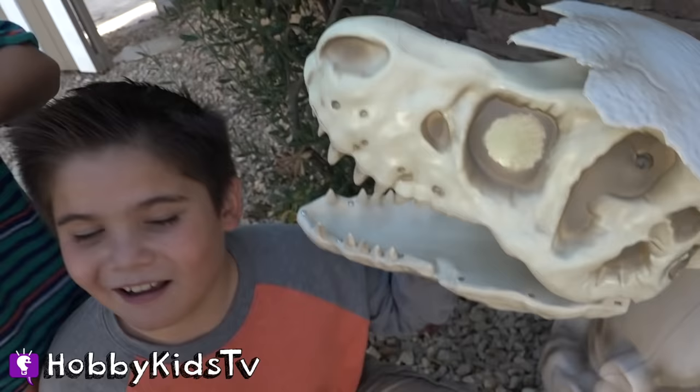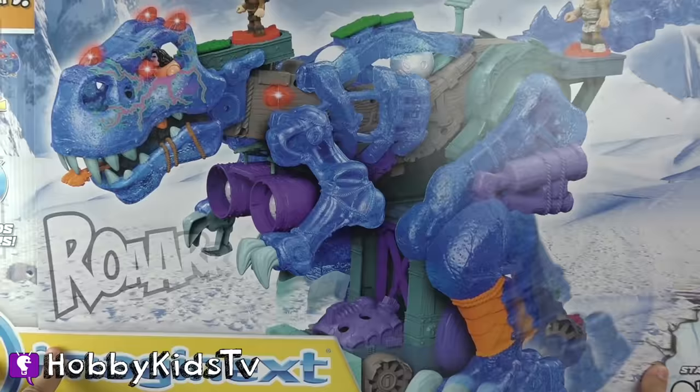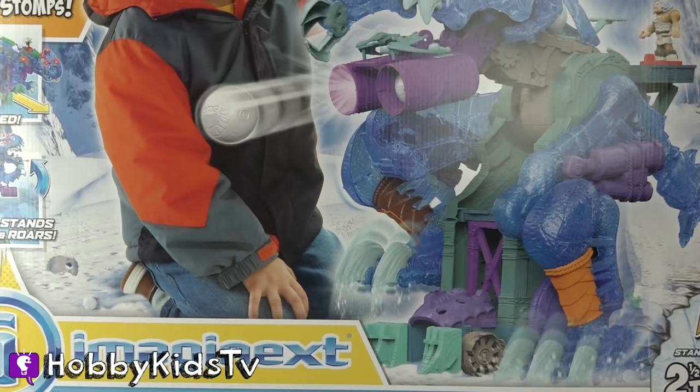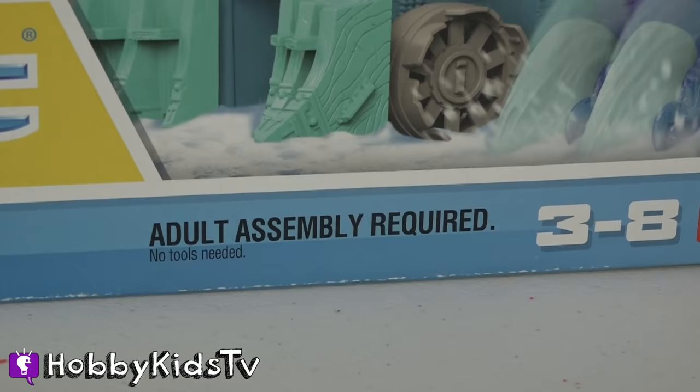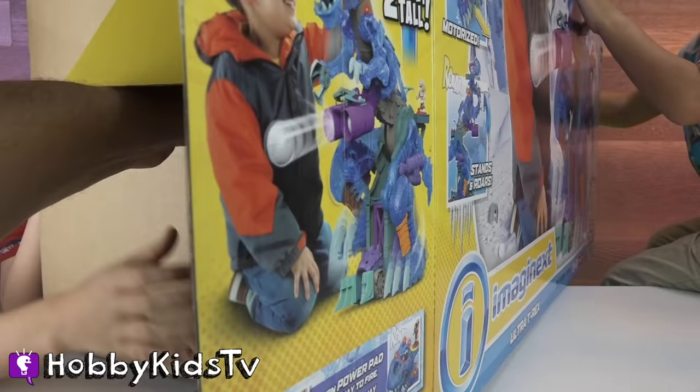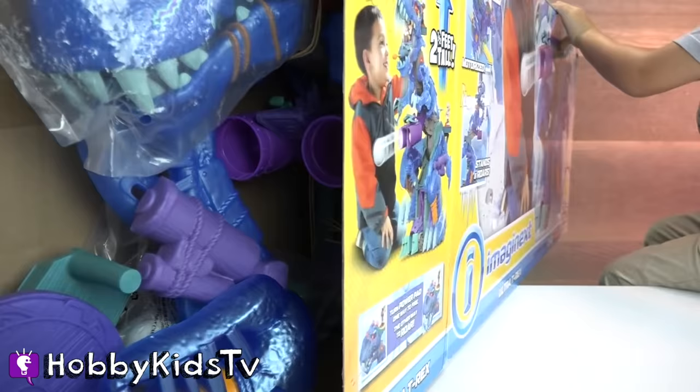Oh! It is the Ultra T-Rex. This one is blue, and it can stand up to 2.5 feet tall. Oh, adult assembly required. Pull! I don't think you're pulling. Wow. Whoa, it's all put together. It wasn't too bad. Just had to slap some legs together.